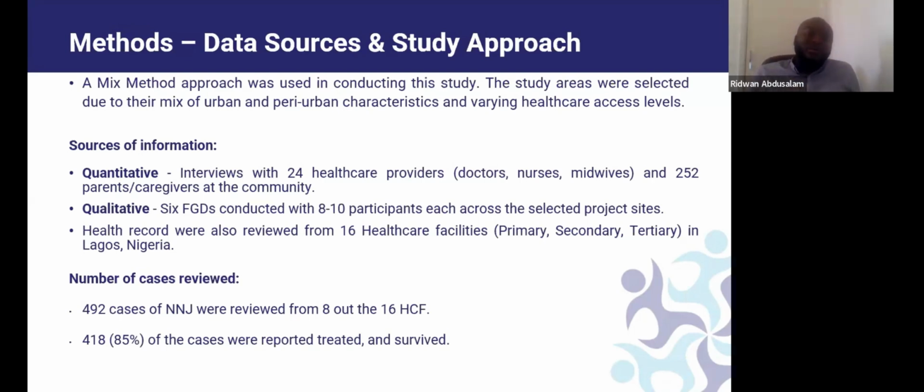And in the course of this study, a desk review was done across 16 healthcare facilities where the study was carried out, which include primary, secondary, and tertiary healthcare facilities. In the course of this review, we were only able to find data on neonatal jaundice cases and treatment in only 8 out of the 16 healthcare facilities, those that have documentation on this. For a period of 1 year, 492 cases were reviewed in those 8 healthcare facilities, and out of this, 85% of them were treated in those facilities.